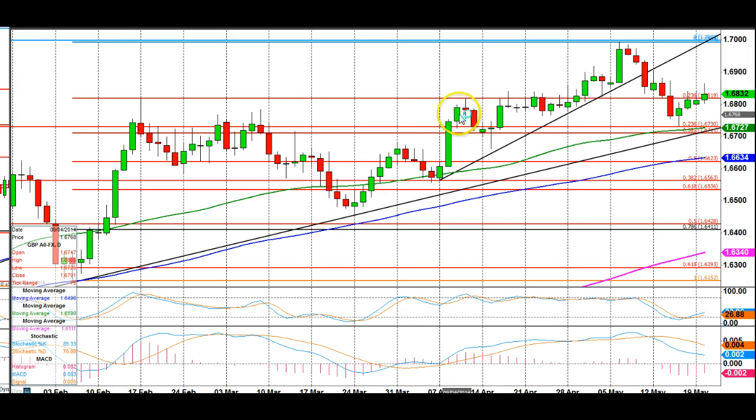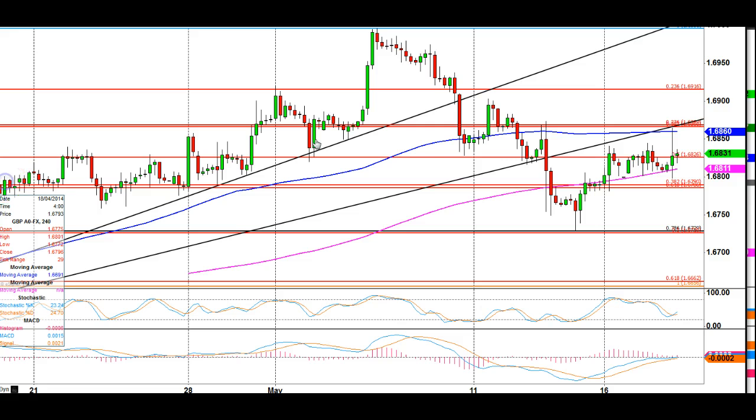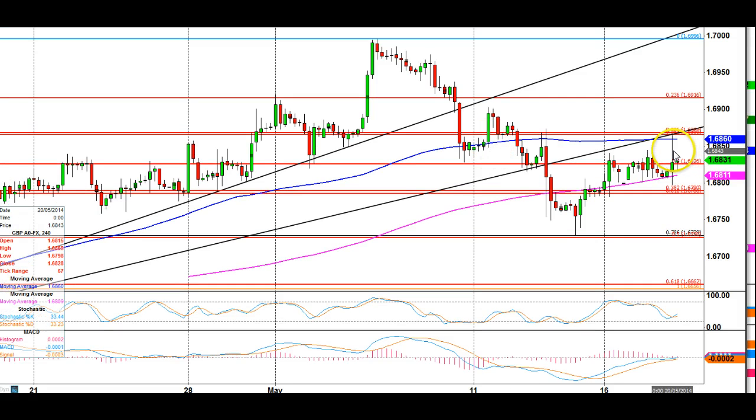We've hit our resistance today, short-term resistance. Let me see, 168.65 was the high. That ties in with what we had on our report this morning as a selling opportunity, and that's worked nicely because we've retreated a good 30 pips or more from there.